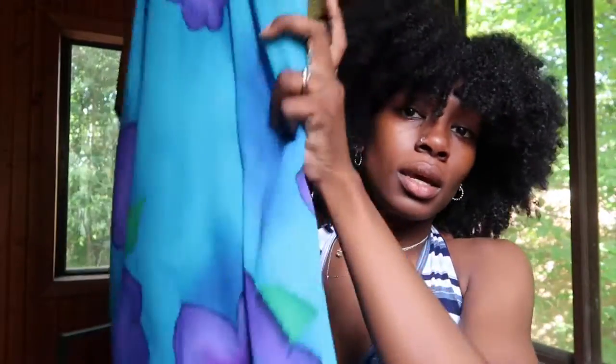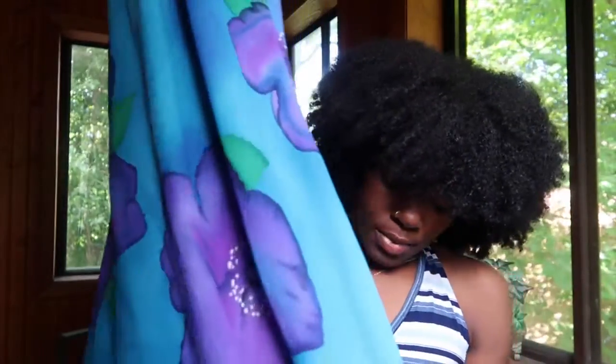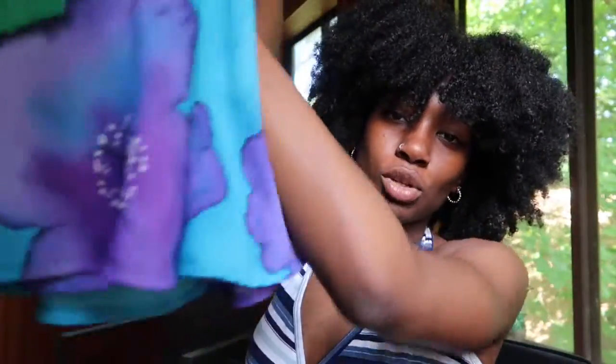So the first thing that I got from there is this really beautiful dress. It's this really nice blue color, really bright blue with these really nice purple flowers on it, and it gives me a watercolor paint feel, which I love. But I think that these colors will be so nice in the summer. It's a size 13. I'm obviously not a size 13, so I'm gonna bring it in on the sides, but I think that it is so cute. It is like a mini dress. You'll see it in the try on.